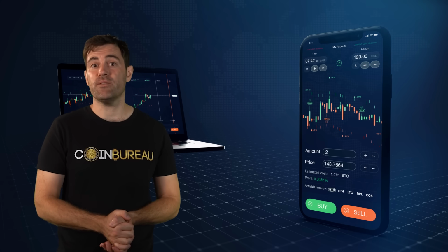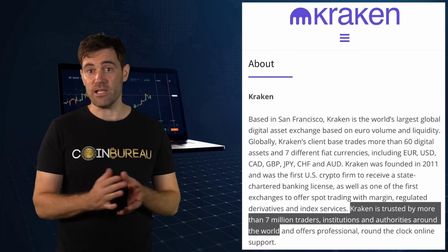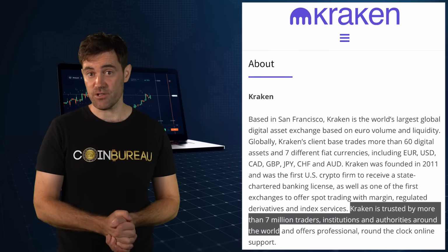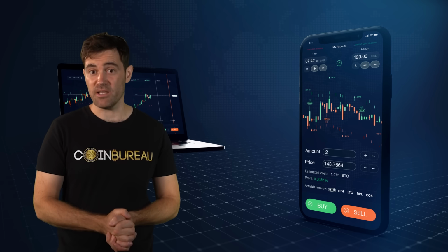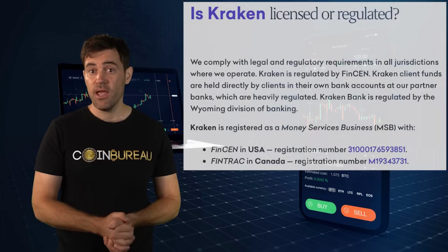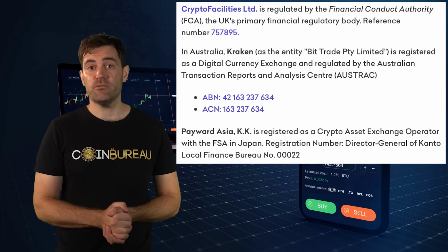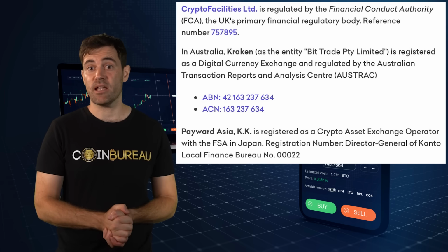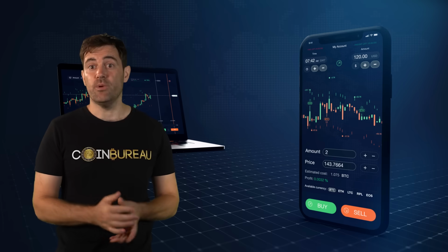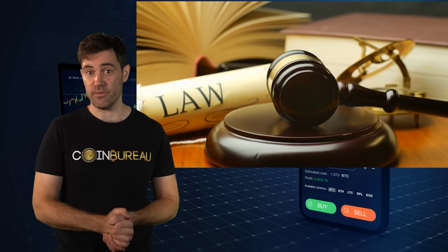Now, it's not just the big money VCs that trust Kraken with their money. The exchange is trusted by more than 7 million regular crypto traders and institutions too. So why are all these users happy to trade at Kraken? Well, I guess it's due to this exchange being regulatory compliant in all jurisdictions it operates in. Kraken is actually registered as a money services business in the USA and Canada. It's also regulated by the FCA over here in the UK and is either licensed or regulated in places like Australia and Japan too. So, if you want to use an exchange that plays by the rules, then Kraken is probably going to be right there at the top of your list.